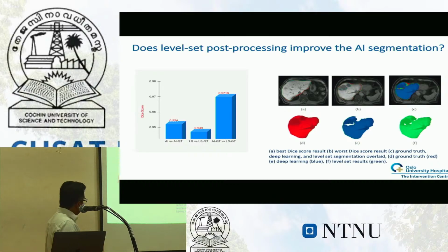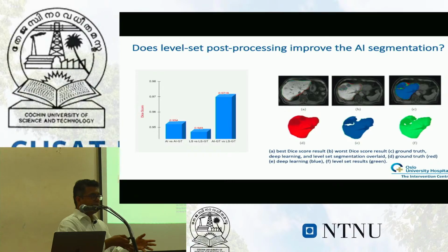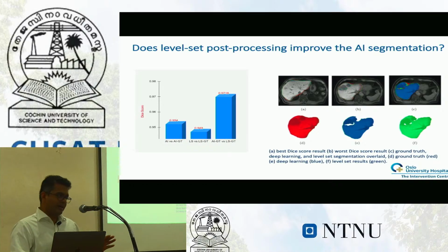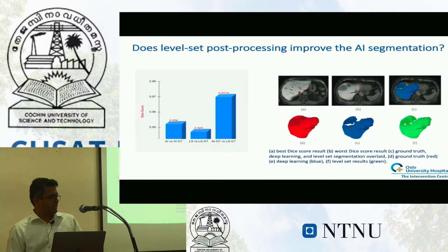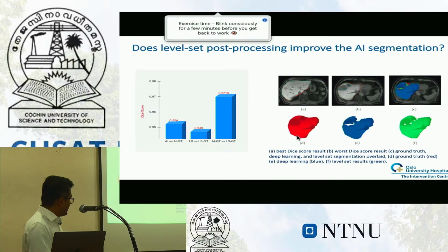Then we compared the two ground truths of the same image created by the same clinician at different time points, one after AI and one after the post-processing as well. We found that was 0.97. So he himself was not agreeing with himself, right? There's a 3% Dice difference. This is a well-known fact: there is always intra-observer and inter-observer variance in these. So you cannot completely take Dice as the final score.